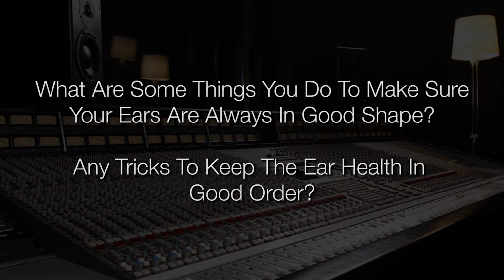It's wonderful. What are some things you do to make sure your ears are always in good shape? We have a lot of seasonal allergies here in Southeast Virginia, so keeping my ears working right means a lot of allergy medicine. Any tricks to keep the ear health in good order?